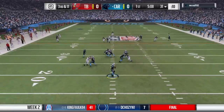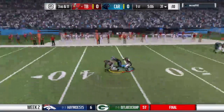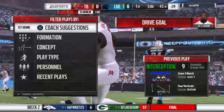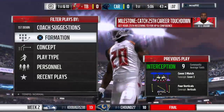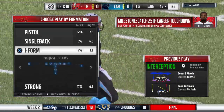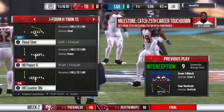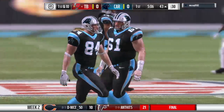Throwing on 3rd down, Newton. Into double coverage, and it's intercepted. A great read, and it's picked off. And to the 43. So down inside the 45 to the 43-yard line. That's where they'll take over. And Tampa Bay trots out there now.